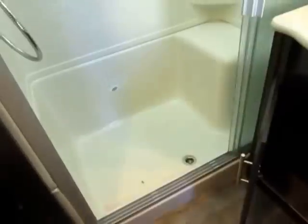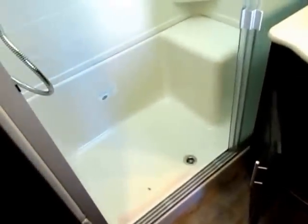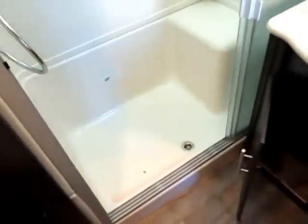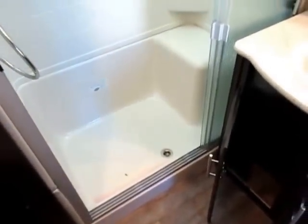The bathroom in this thing's fantastic. So, first of all, we've got a big walk-in shower. It does have a seating area, so if you need to sit while you bathe, if you've had like a knee replacement or something, or let's say, ladies, if you want to sit down and shave your legs, if you're going to be in your RV for a long time, you can do that here. You don't have to try to bend over and bash your head against the wall.